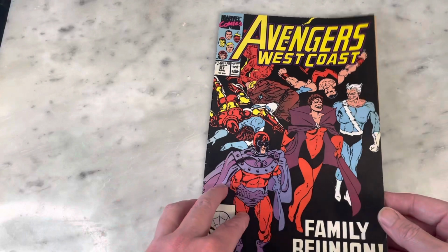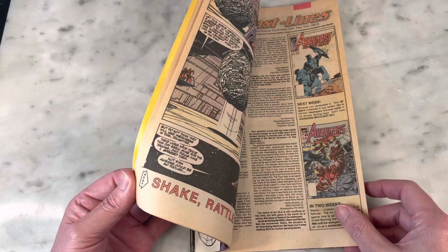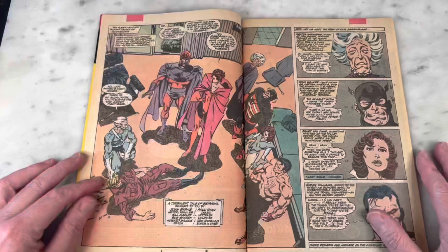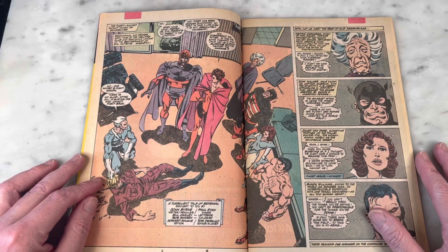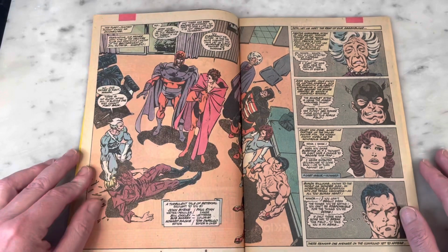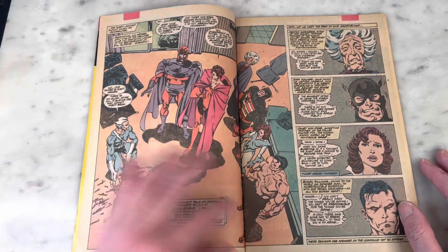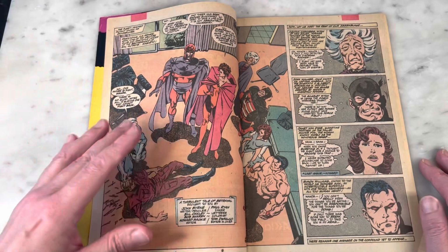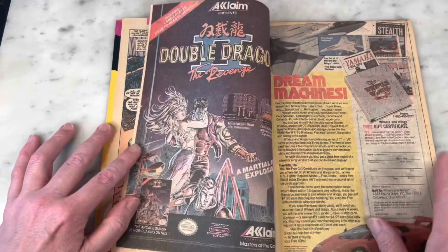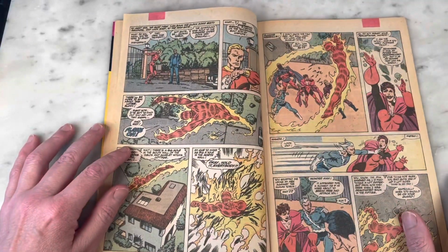Family reunion. This sadly is the last issue of John Byrne's run. I forgot where he went after this, but it's John Byrne writing and penciling with Paul Ryan still inking. I mean, she has been holding these Avengers hostage for what feels like forever. They're just sitting there floating. Wonder Man's totally been emasculated by a pair of press-on nails. U.S. Agent looking cool. I do love the way the U.S. Agent looks in his costume. It's very cool.